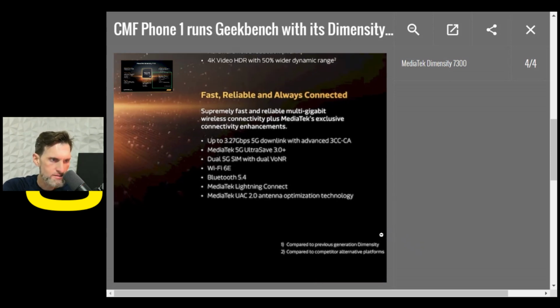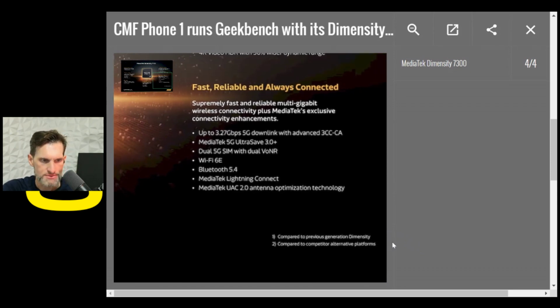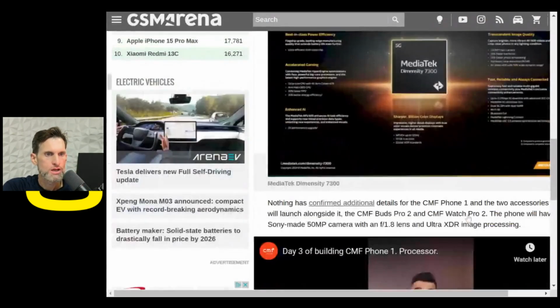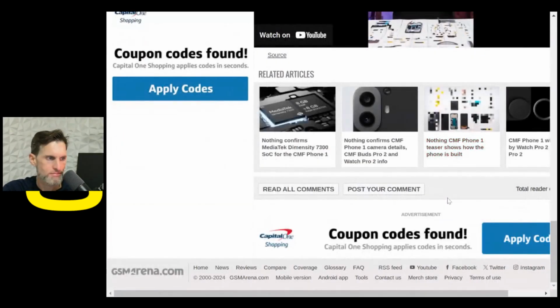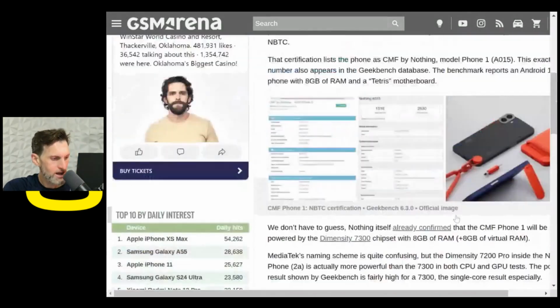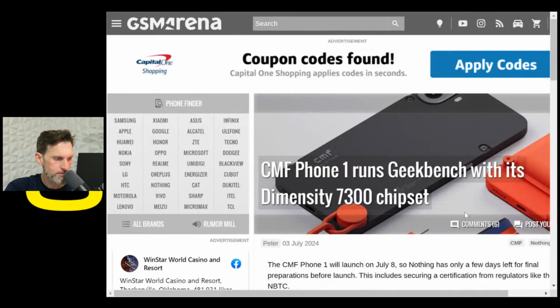MediaTek Lightning Connect, and MediaTek UAC 2.0 antenna optimization technology. Sweet. Any other stuff? No, that's it. All right, I got to get out of here. I think we've examined this phone inside out, top to bottom.